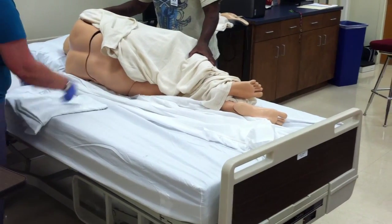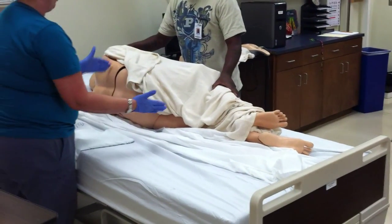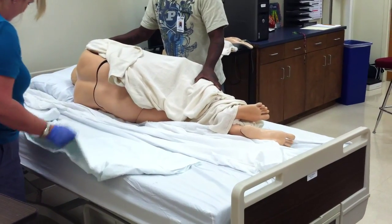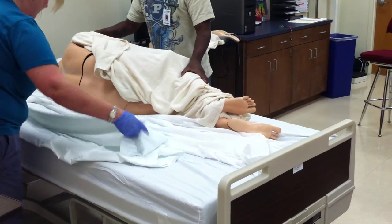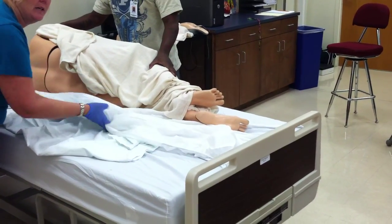Next is my draw sheet. I try to go from shoulder to knee, but I can tell you that we really do shorten them to about from here right under their buttock area, okay? But it's supposed to go from shoulder to knee. That folds inside the new sheet, okay?